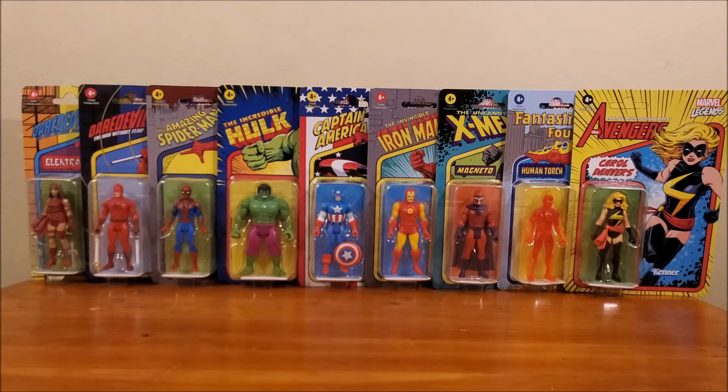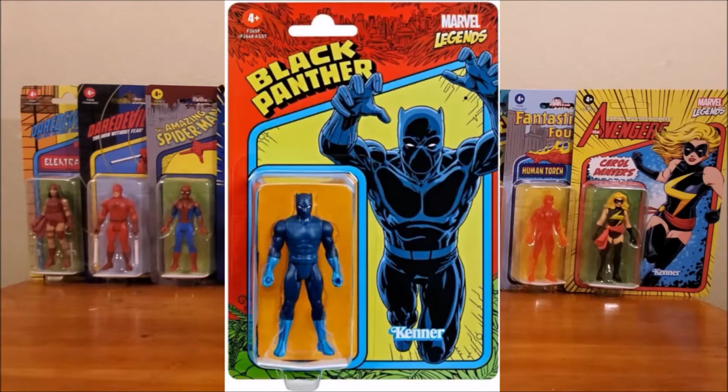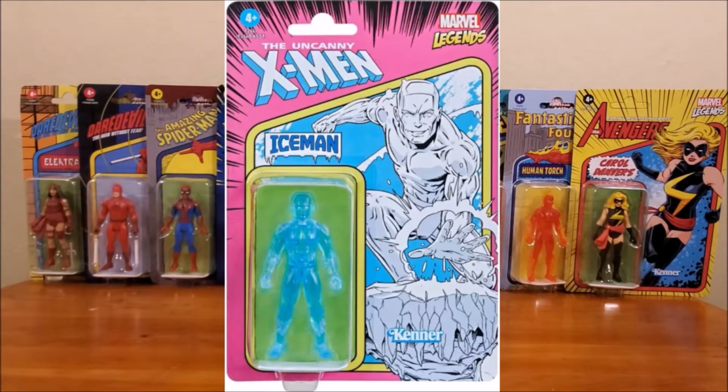I was walking in Target one night, always checking the toy aisles, and I found a peg full of these figures. There were a lot of them. Now, I messed up and didn't pick up the figures that night, and I missed out on some of the best ones. There was a Black Panther, and they also had Iceman, and Iceman is the dopest one, I think.